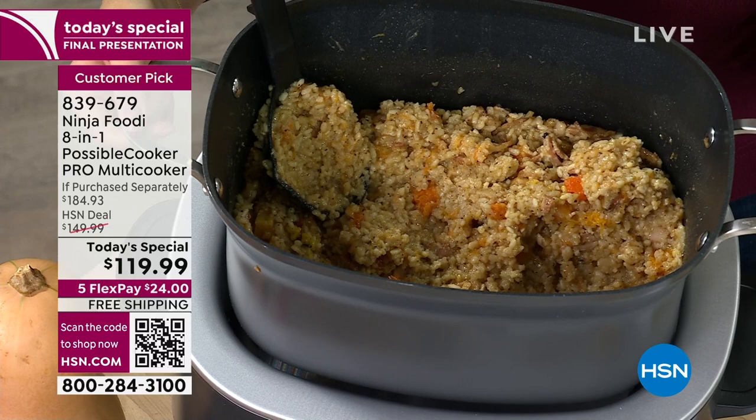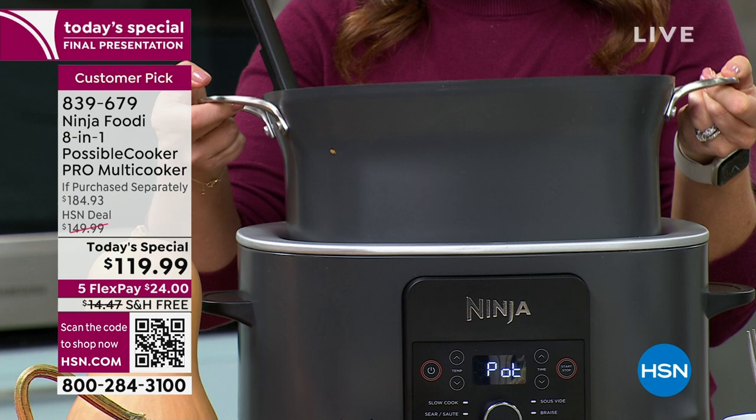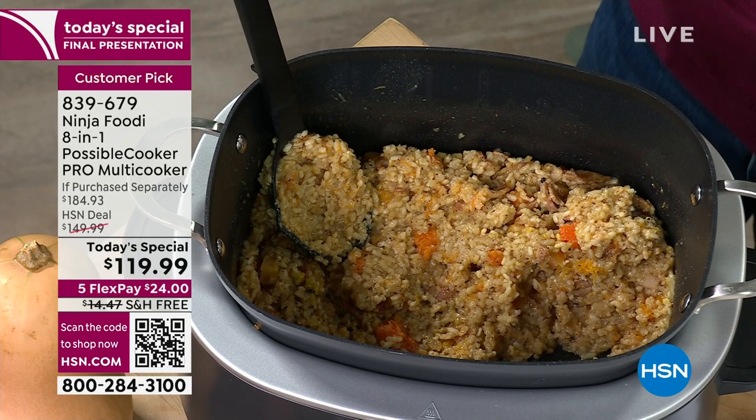You hear it beeping at me. See how the front even says add pot. It's like you removed the pot. Don't forget the pot. The Ninja Possible Cooker even loves the food so much. It's like, add the pot back.